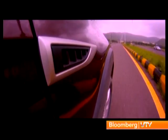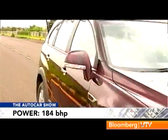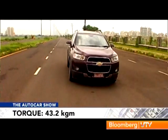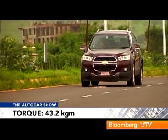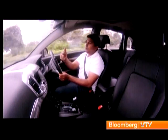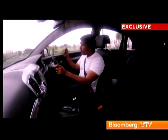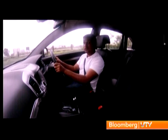This twin-cam 16-valve diesel engine develops a solid 184 bhp. That's 36 bhp more than before. And it develops 43.2 kilograms of torque, which is a whole load more than the 32.6 kilograms offered earlier. Like we saw on the upgraded Cruze a little while back, the Captiva's engine too is very refined. It's really quiet. Even when you rev it hard, it remains nice and subdued, and it is quite smooth.